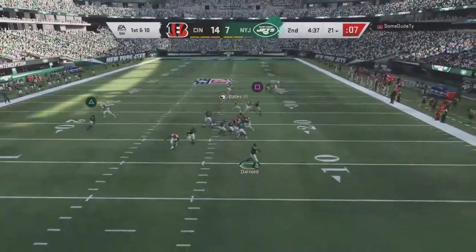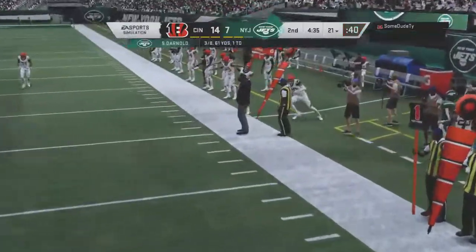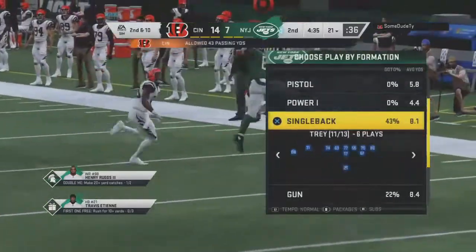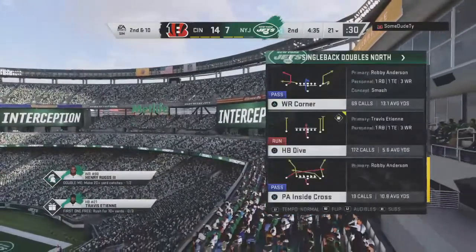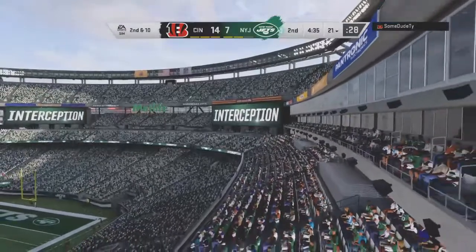After the interception, here's Darnold. And that is caught on the right sideline, but out of bounds, says the line judge. The throw took him a little too far. It's 2nd down. Great coverage there all around. Really didn't have many options to throw the football. Very little chance that that one was going to be completed. Every receiver was locked up.